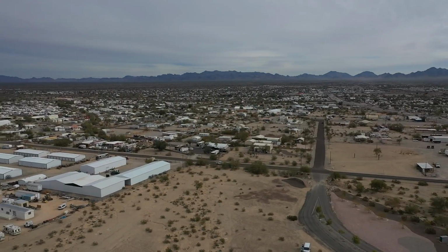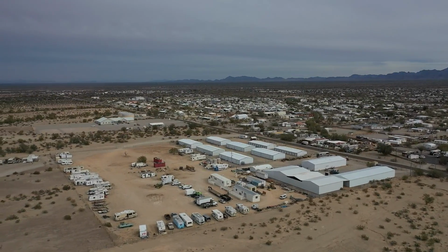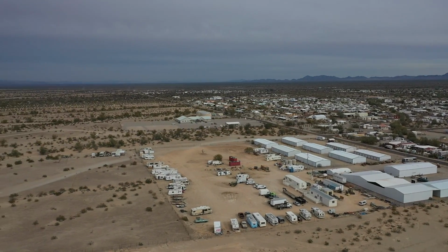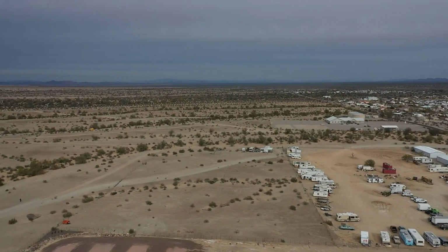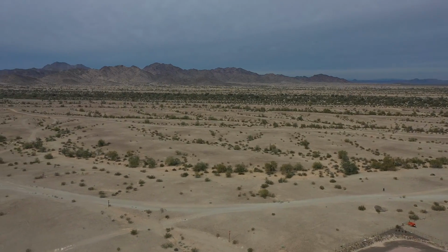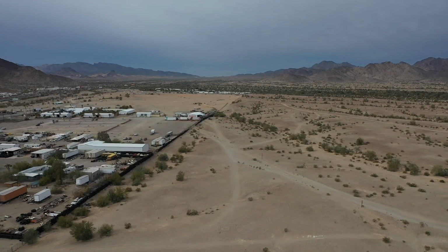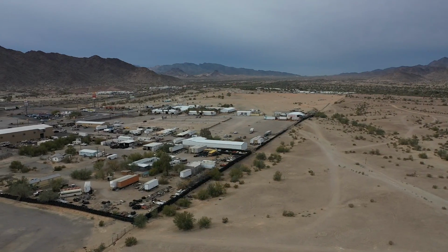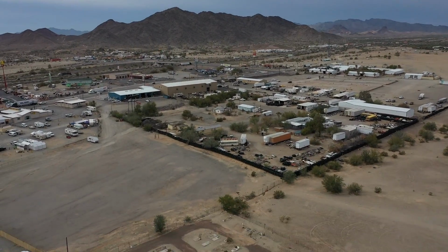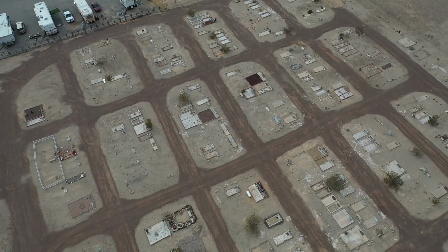That's looking towards downtown. Then up towards Kofa. That'd be up towards that state trust land. And that's a big storage unit right down below there. And this is looking out over the desert. There's actually a named road you can drive out through there. Then you come back around. Look at all the old semis and tires people just leave. Then back down, looking back down at the cemetery.